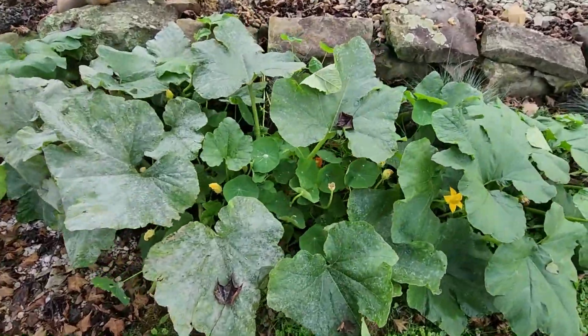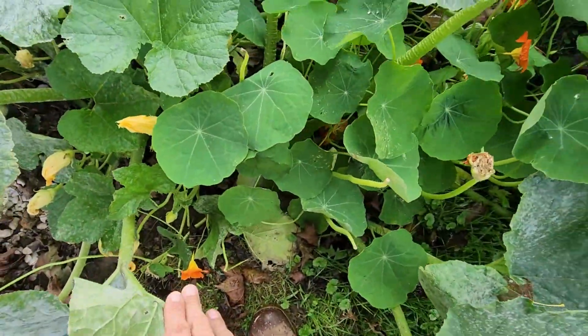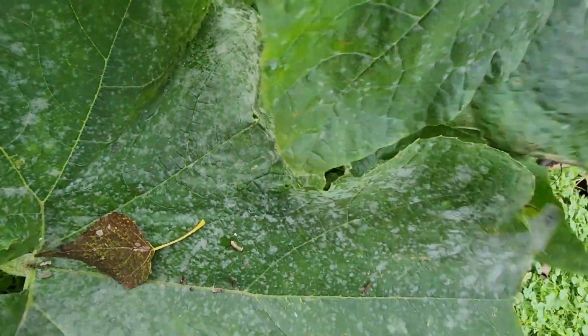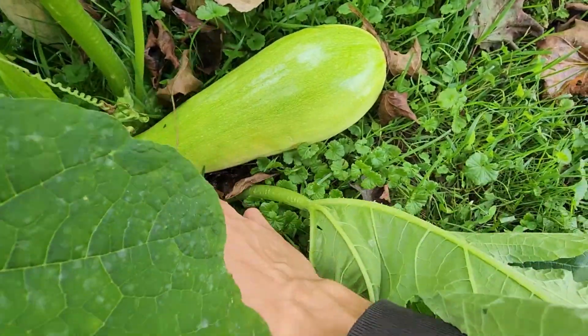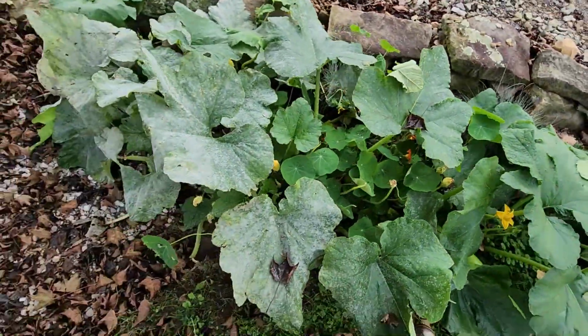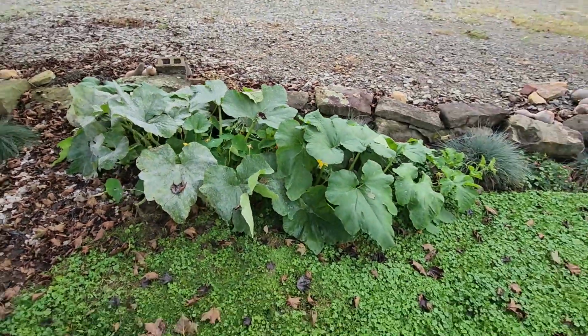We got a gourd over here by the driveway. I'm not sure what it is yet. Nasturtium in there too. Oh, okay, here we go. It is some type of, I don't know, pig feed is what it is. This is an elongated pumpkin type, and that's probably going to go to the pigs.